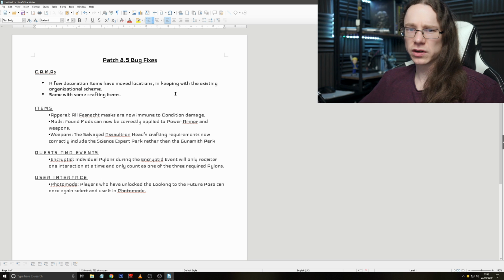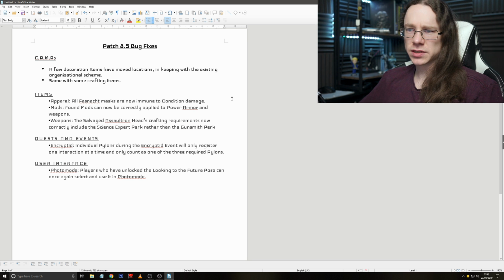Same thing with some of the crafting items. A couple of pieces of headgear have moved out of outfits into the separate headgear tab, so if you can't find them, that's where they are. That's caught me out before now. So some item changes. All the fast snap masks that I missed out on, boo, they're now immune to condition damage. I'd like to see that with a few of the helmets as well. I've got a fire breather's helmet floating around that keeps taking damage, and that's kind of annoying to repair.